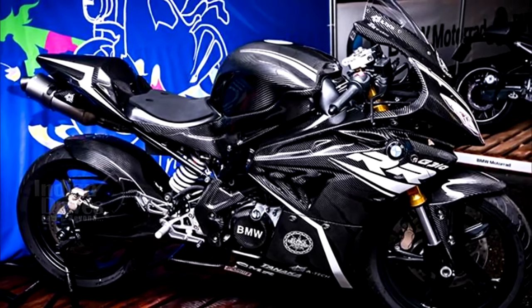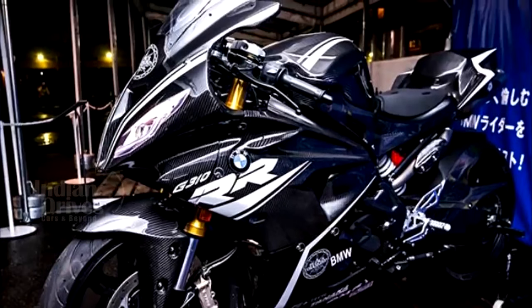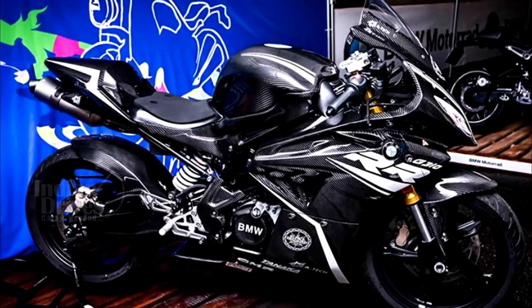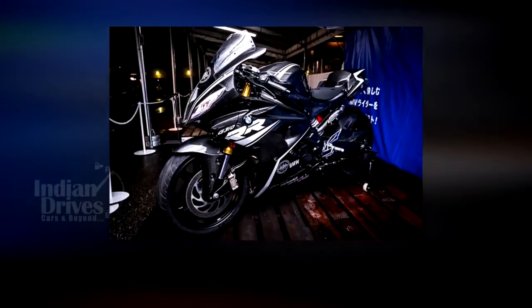BMW has showcased a fully faired version of the G310R. Named G310RR, the bike borrows its design cues from the S1000RR Superbike, which includes the sharp front, gills on the fairing, and the narrow tail section. The bike is said to be light in weight for a bike of its size because of the extensive use of carbon fiber. The most interesting aspect of the G310RR is the position of the exhaust. The bike's exhaust is located just below the seat.